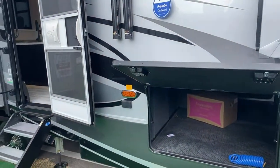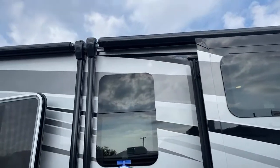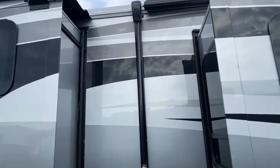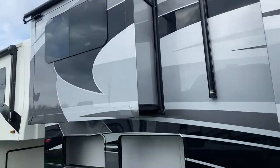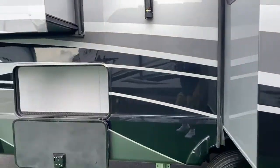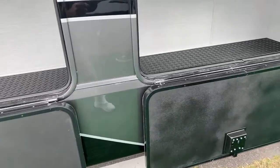As far as awnings go, you have an awning that starts here all the way at the front, stops here, and then a second one picks up here and goes all the way past this slide and ends here. This slide has its own awning, so it protects the roof. I went whipping right by this. You've got an outdoor TV in its own compartment, so you don't have to bring a TV out here. It's already here. You've got some huge storage cabinets here, the armor plating, diamond plating down there in the bottom, and lights up there.